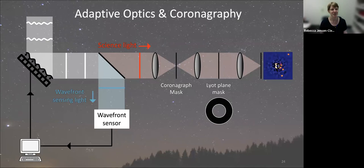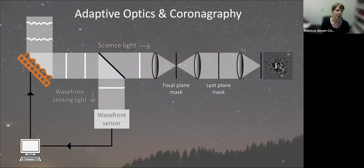So first of all, we only have so many motors to distort our deformable mirror. And so that means that if your wavefront has very small or fine spatial scale aberrations, we can't really correct those with a deformable mirror. We don't have infinite motors to control its surface. So, okay, that's problem number one.